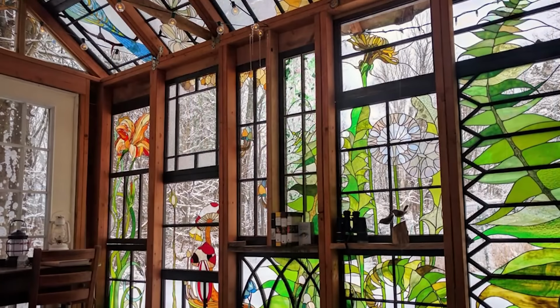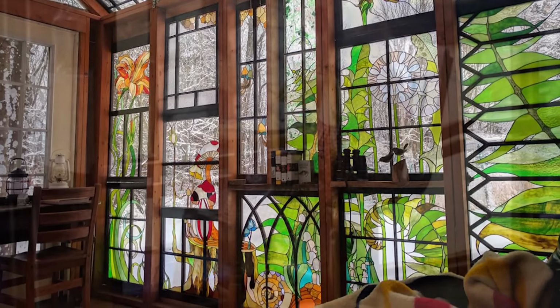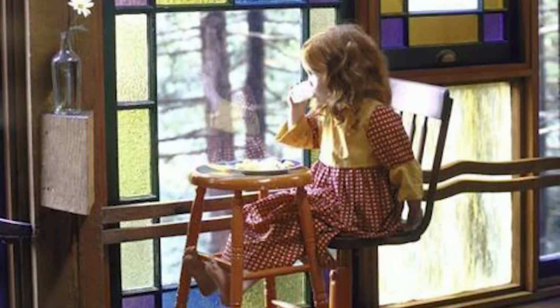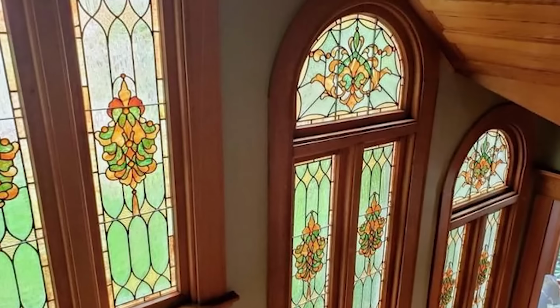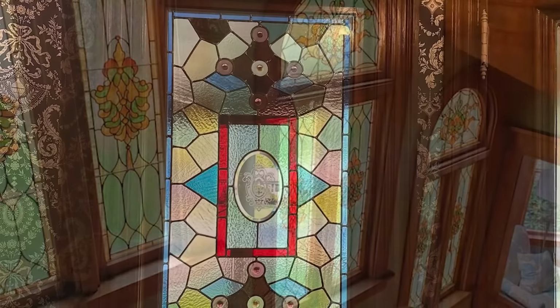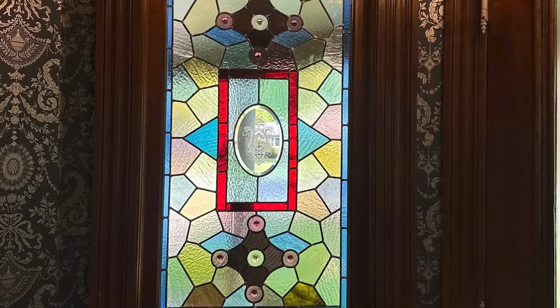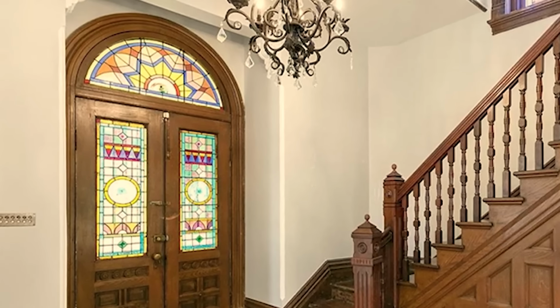The function of these windows was to beautify the interior, and moreover, they provided privacy by obscuring the view from the outside, while still allowing soft, diffused light to enter the house. The wonderful thing is that, thanks to natural light, these stained glass windows would change color and pattern depending on the time of day, creating colorful and unique geometric patterns.